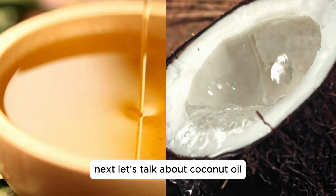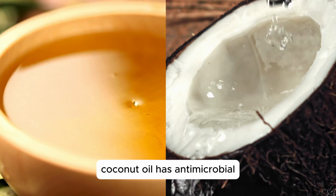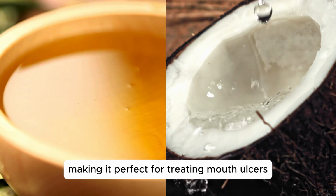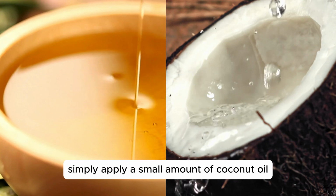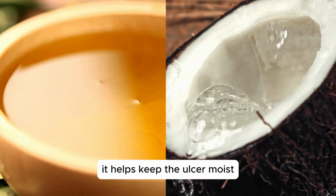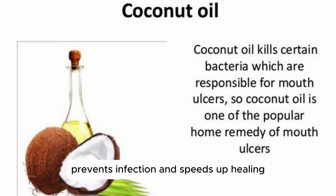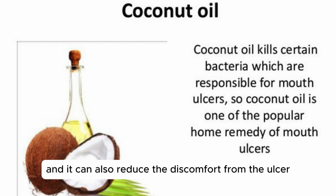Next, let's talk about coconut oil. Coconut oil has antimicrobial and anti-inflammatory properties, making it perfect for treating mouth ulcers. Simply apply a small amount of coconut oil to the affected area 2 to 3 times a day. It helps keep the ulcer moist, prevents infection, and speeds up healing. It's a natural remedy that's gentle and effective, and it can also reduce the discomfort from the ulcer.